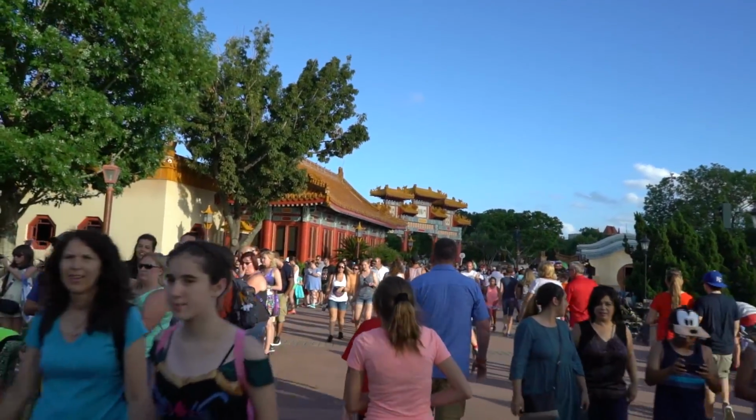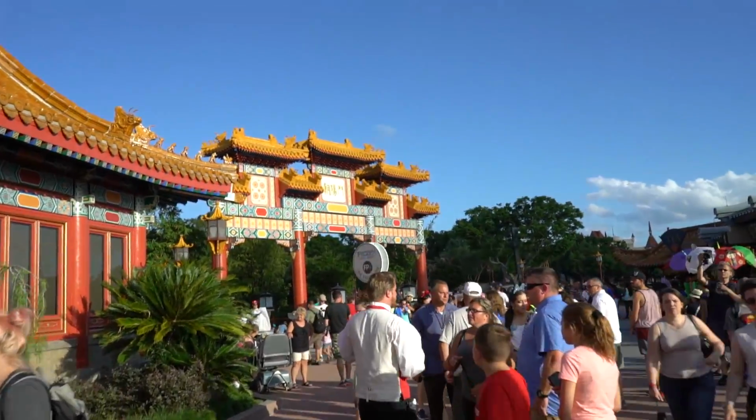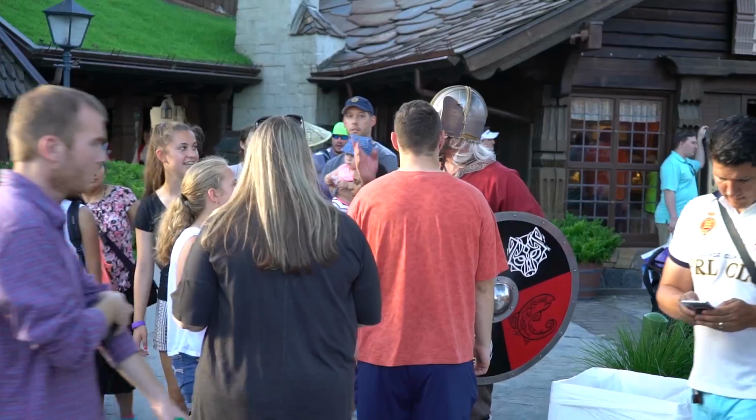Standby is not actually happening right now. So, this is our line right here. Good times. Oh goodness. Fast Pass line starts here. Dang. This is the Disney Ambassador. There are Viking Streetmosphere guys outside of the ride.